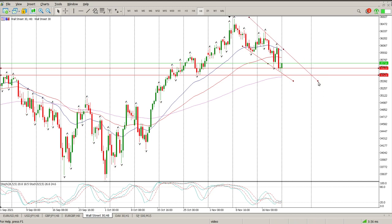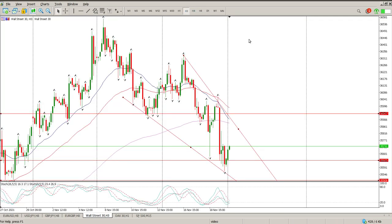Give me a sec, guys. Fine tune this a little bit better. There we go. So we are looking for structure breaks that are going to clear this area, and I would automatically say that is the level we need to, which would confirm the flag break, and I'll get that to you now on the lower time frames.